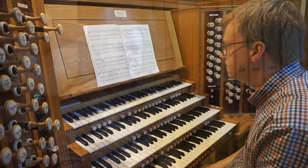So here we are, we're still at floor level inside the north side of the organ, and we're in part of the pedal division at the moment, and behind me you can see some of the pipes, wooden pipes, for the pedal 8-foot flute. Just by way of explanation then, I talked a little bit about how the wind is regulated inside the instrument.